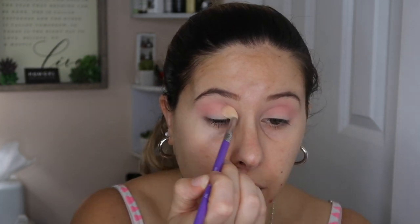This is such a pigmented color. I actually really do love this color. It's just a nice, pretty pink. Very, very easy to blend out. Let's go ahead and just deepen up the crease just a smidge bit.